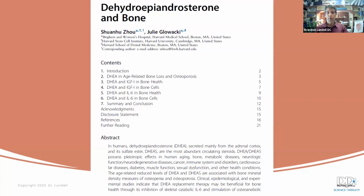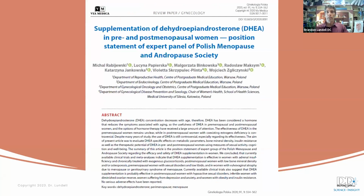DHEA and bone health is well known. So just doing a little DHEA, 5 milligrams. Most of these studies show 5 milligrams has the same effect as estrogen and progesterone combinations in much safer ways. This is a position statement of the expert panel of the Polish Menopause and Andropause Society that supplementation of DHEA is more effective or as effective and safer.